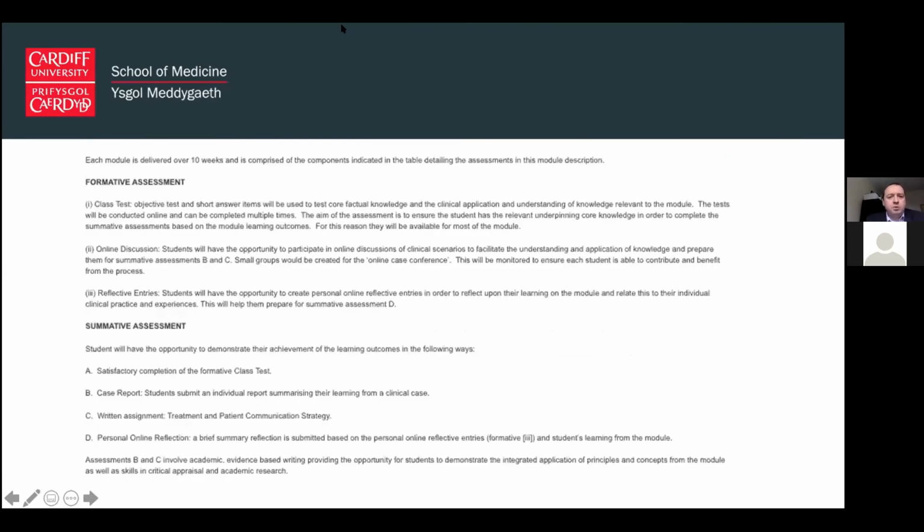The assessments themselves will be really clearly laid out for each module, talking you through what's expected of you. And as I've said previously, that will include some formative tasks which don't count towards your overall mark, but which will help you cement your knowledge, practice some MCQs and get to know the areas better. There'll then be summative tasks which will count towards your final marks, but again, it'll be done in a range of ways which will help cement that knowledge. It will include things like case reports, personal reflections, case-based discussions, and academic writing.